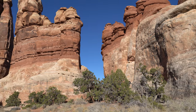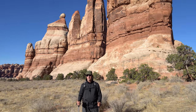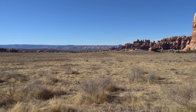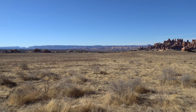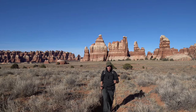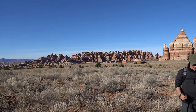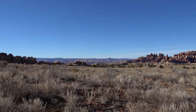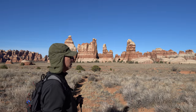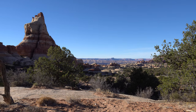Okay, so we are departing our campsite. It's kind of hot, yeah. It'll cool down momentarily. We are going to go to Chesler Park Viewpoint and then maybe on from there. So we're going this way. It's amazing out here. Man. Amazing prairie. Unreal. All around this hill, sort of plateau. Pretty amazing.